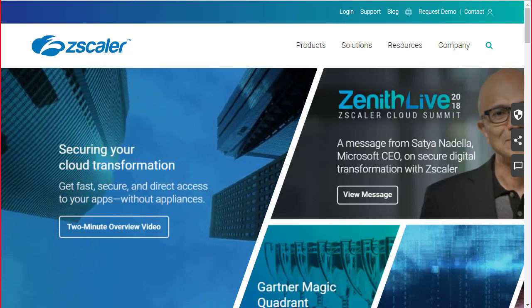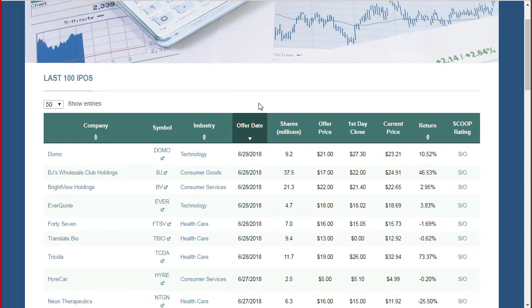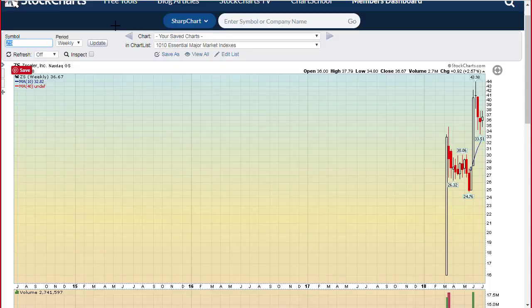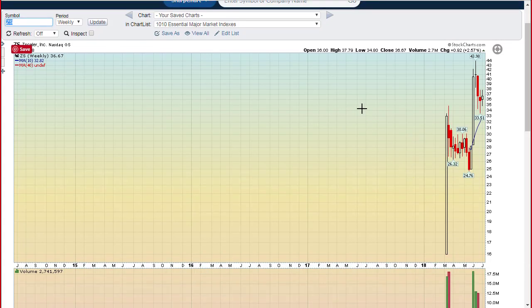So anyway, the important thing is you can find these things on IPO Scoop. You look for the returns, and then you go to your charting service. I use StockCharts.com, and in StockCharts, you can look at the different charts, and you can pick and choose your winners. And that's the scoop on Zscaler.